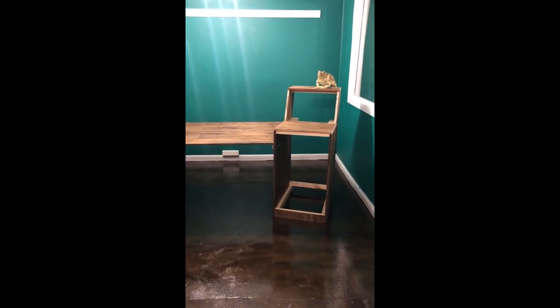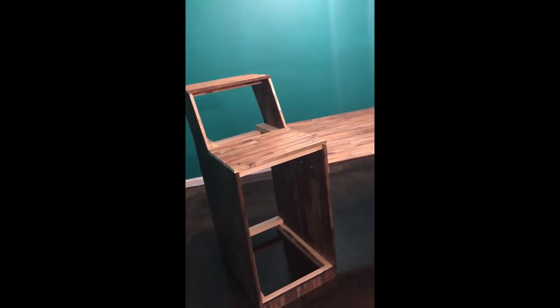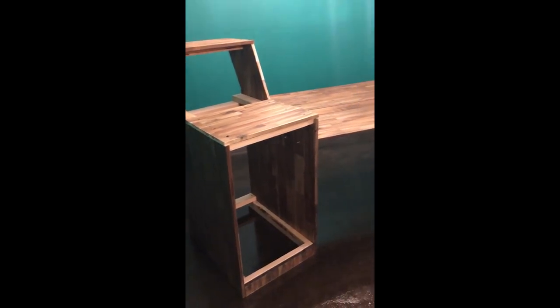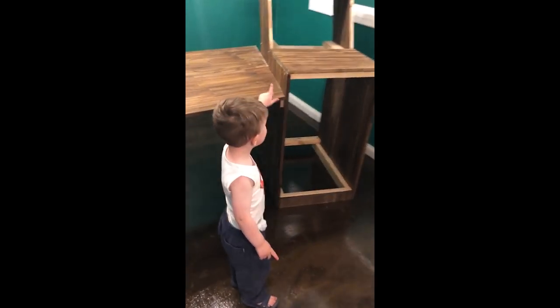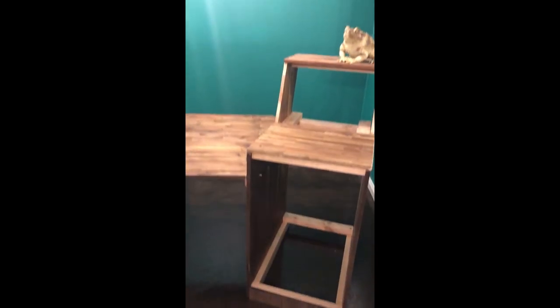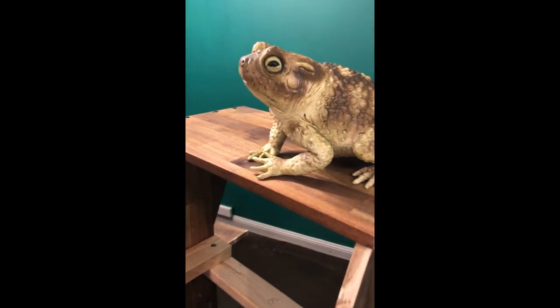Vaughn has just completed his custom made mixing desk. The general frame is done, now he has to put in all the racks and get his monitors up, and the first thing he puts on it is the giant toad.